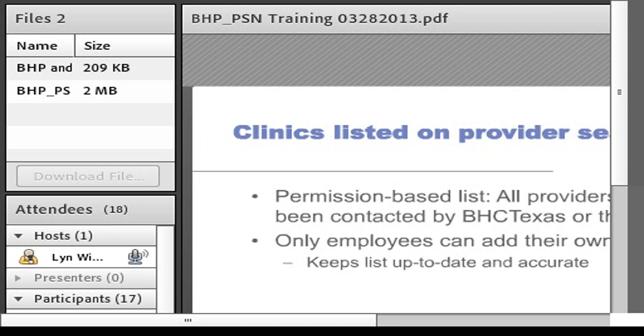So I'll just let you know about the 304 clinics that are listed on the breast health portal. They're on there because this is a permission-based list. So we're not like a phone book where we just throw everybody on there. We've done research on all of these, and they're listed because they've been called by us, the collaborative, or the charities, just to make sure that they would like to be included. And then only employees can add their own information, their own organization. So they're the ones who know their clinics and will keep it updated. So that's who is in charge of keeping all of that information up to date.